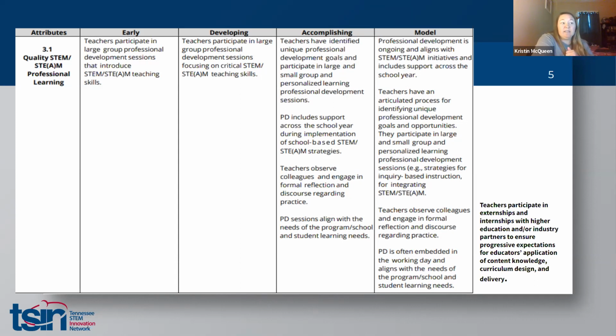That fourth bullet said that PD is often embedded in the working day and aligns back to those needs. So that kind of aligns back to thinking about what our STEM action and sustainability plan says. This can also be different types of meetings that we have consistently throughout the school year, like PLCs or CPLs or faculty meetings or grade level meetings. All of those things can be job embedded because we can spend those unique 45 minutes or 30-minute blocks ensuring that we're supporting teachers with our STEM and STEAM efforts.